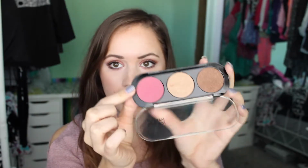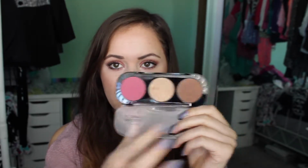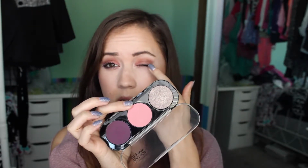But I got those, and then I got this. It's like a really pretty mauve color, and then a light gold and the brown. I actually have the brown on right now, just in my crease. And then I have a taupe one, and the light pink, I have the light pink on as well, right in this center side, and the taupe right in the middle.